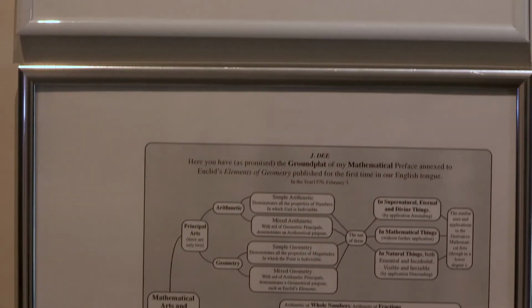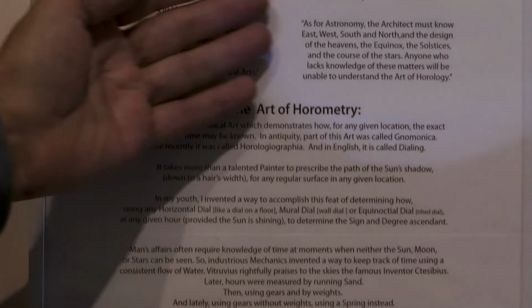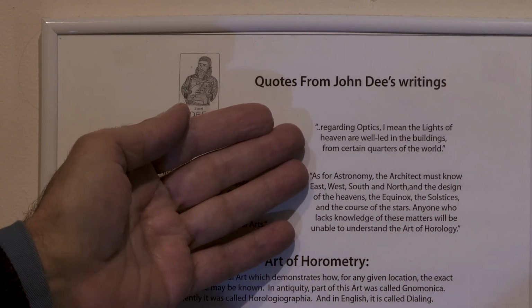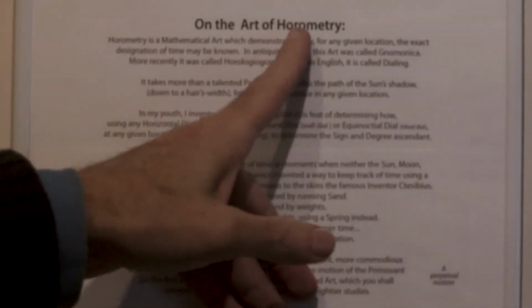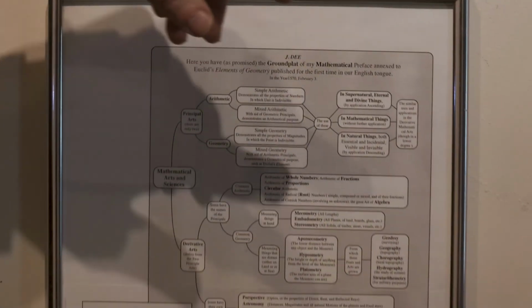He says an architect's work must be based on geometry, arithmetic, optics. He says, regarding optics, I mean the lights of heaven are well led in the buildings from certain quarters of the world. It's exactly what Penhallow found in this building. The lights shine right through it. He says, if you don't understand equinoxes and solstices, you won't understand the art of horometry, the art of keeping time. He says, I built horizontal dials and mural dials, all sorts of dials when I was young.